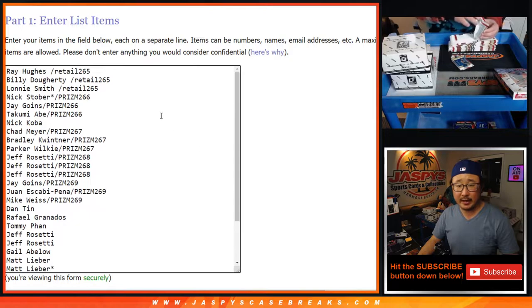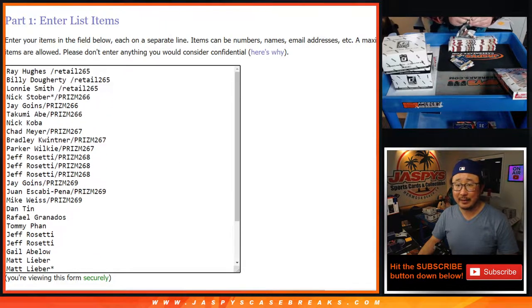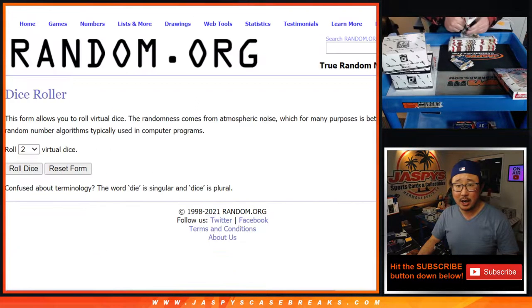Big thanks to these folks for getting in. So this was the Prism Retail packs that we did. That says Retail 265, but we did a bunch of filler things. Some people bought their spots straight up. I appreciate it. Thank you very much, everyone, for getting in. All 30 teams are in. No combos. Let's roll it.